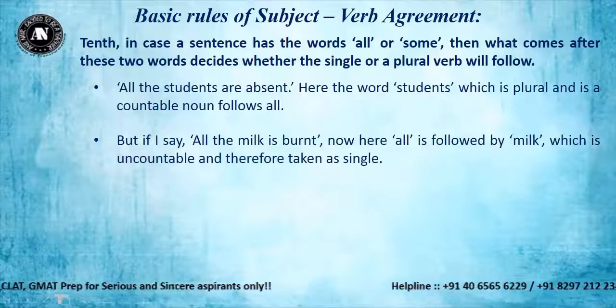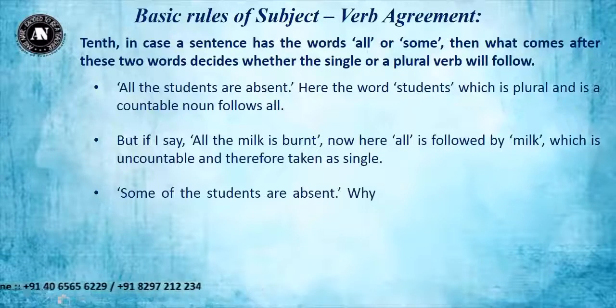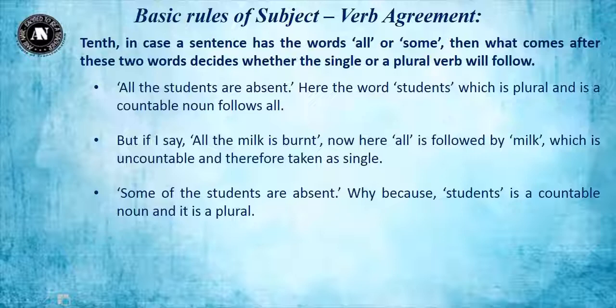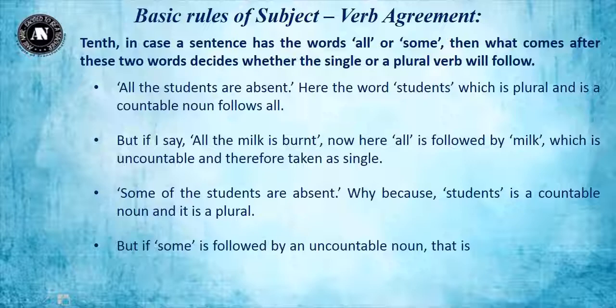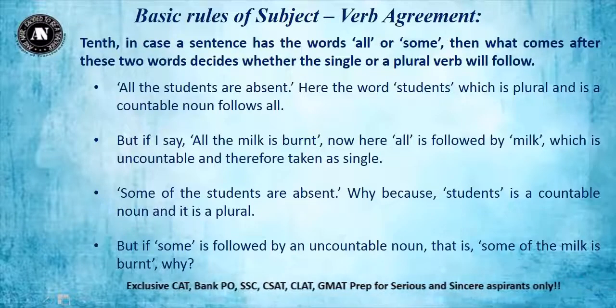The same is the case with some. Some of the students are absent. Why? Because students is a countable noun and it is plural, so the verb that follows will be plural, that is, are. But if some is followed by an uncountable noun, that is, some of the milk is burnt. Why? Because milk is an uncountable noun and it is always taken as single. So the verb that follows will also be single.